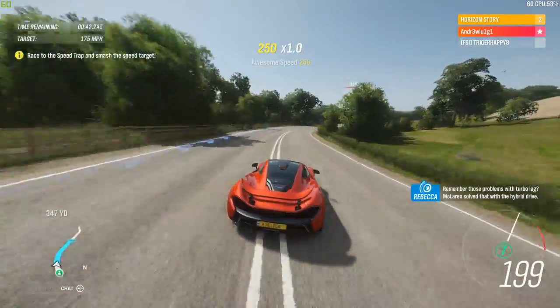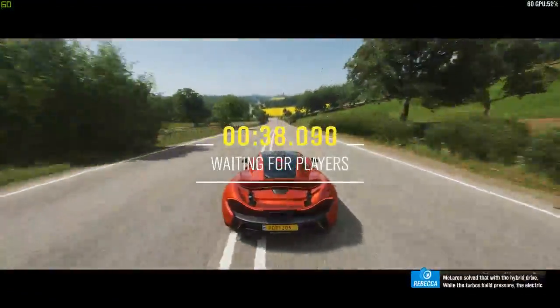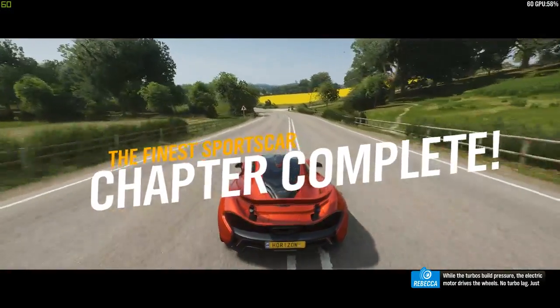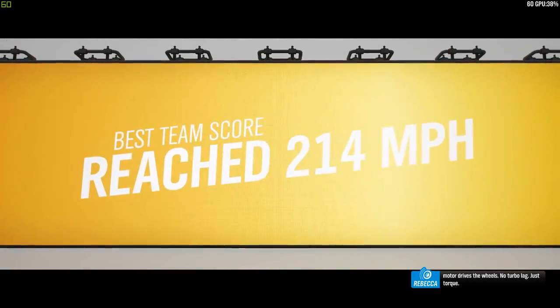Remember those problems with turbo lag? McLaren solved that with the hybrid drive. While the turbos build pressure, the electric motor drives the wheels. No turbo lag, just torque.